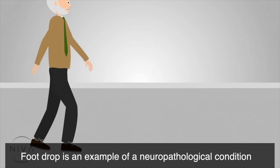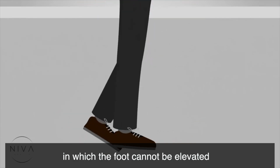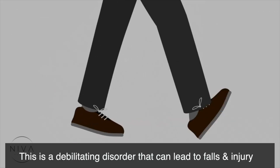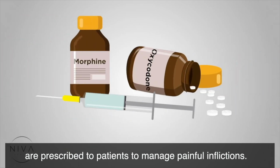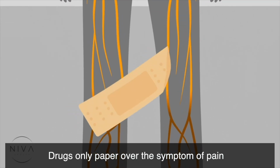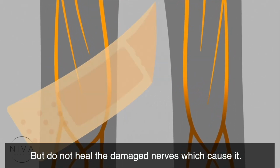Foot drop is an example of a neuropathological condition in which the foot cannot be elevated due to motor nerve damage. This is a debilitating disorder that can lead to falls and injury. Traditionally, drugs such as morphine and oxycodone are prescribed to patients to manage painful afflictions. These potent substances do not work for neuropathy and can be addictive. Drugs only paper over the symptom of pain, but do not heal the damaged nerves which cause it.